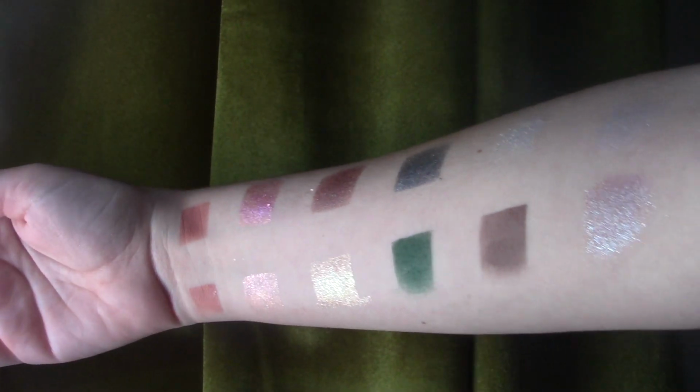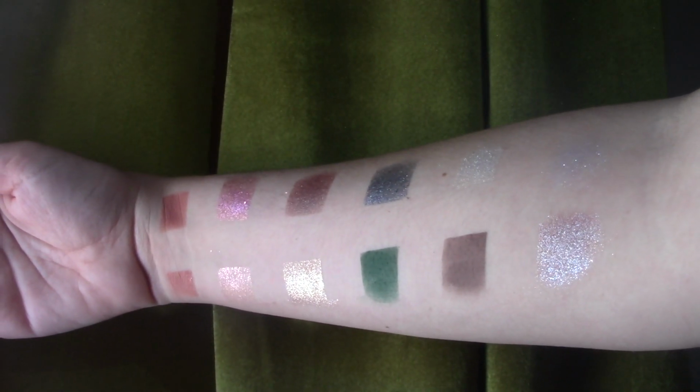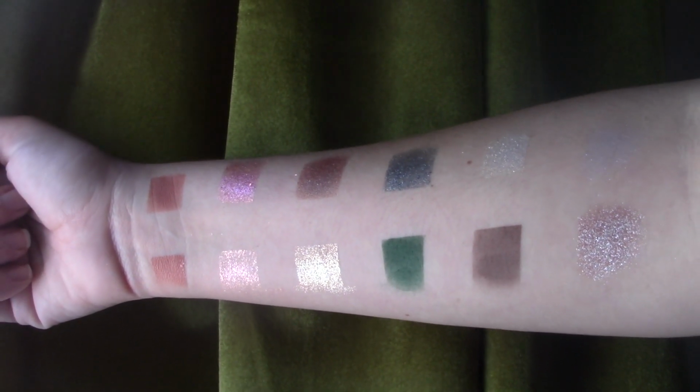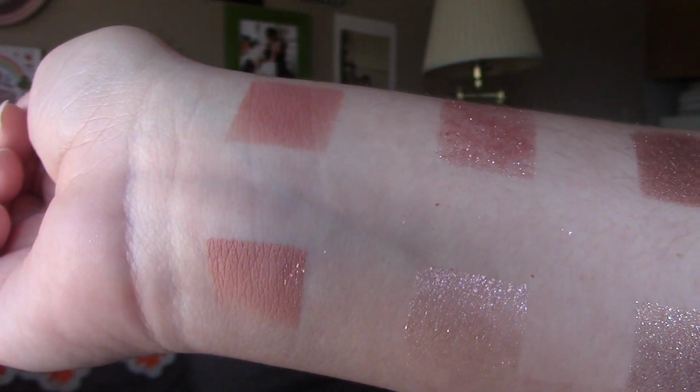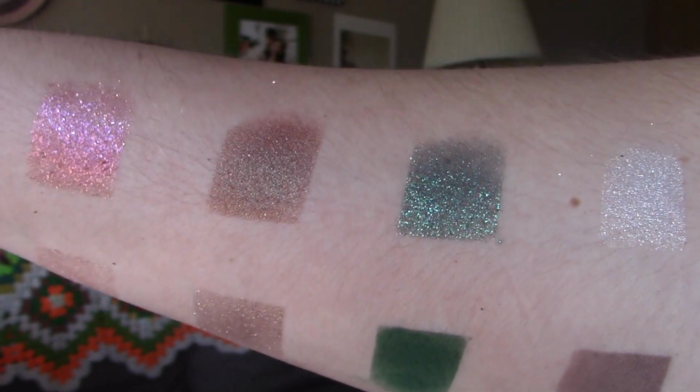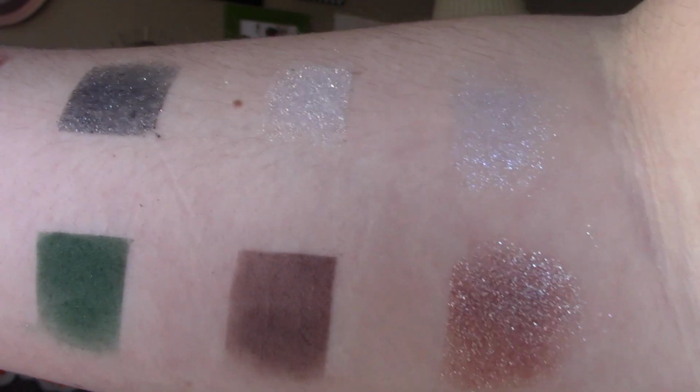I've been purposely not watching a huge bunch of Wicked stuff so that I'm not refreshed, so I'm surprised when I see the movie. All beautiful shades. I didn't find a single shade that lacked in pigment or was difficult to blend. I was so excited to put these on my eyes.